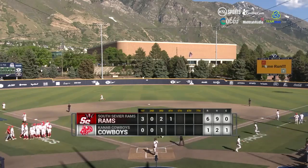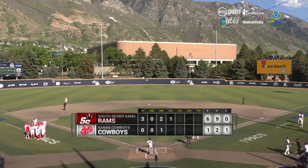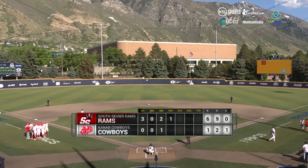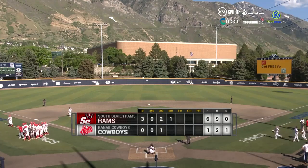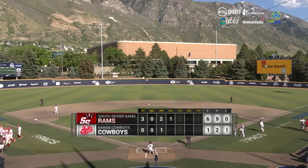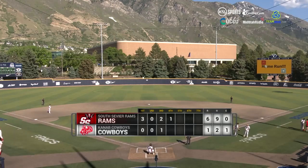But South Sevier adds to their lead as they get 1 run on 2 hits in the inning. No errors committed by Kanab, and 2 runners left on base. Through 3.5, we're halfway home in the 2A state championship. And it's South Sevier 6, Kanab 1 on the Mid-Utah Radio Sports Network.